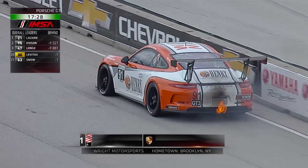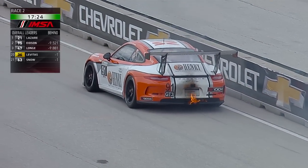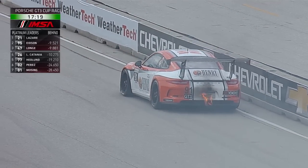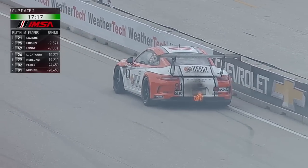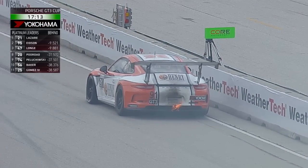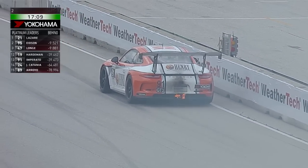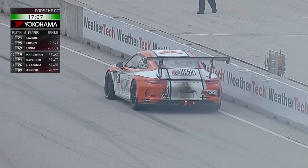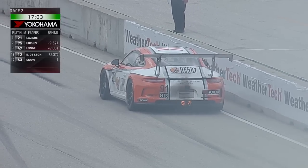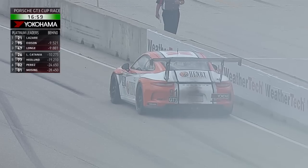A big pall of white engine smoke, the unburnt fuel from the central exhausts of the number 91 is making it look slightly more spectacular than it is, but that car is dead stick and still rolling uphill. Waved yellow at the moment, but I don't think there's any drive from that number 91 Wright Motorsports car. No. But interestingly, Jeremy, what I'm not seeing is a trail behind that car. It's all burnt off, whatever it was.